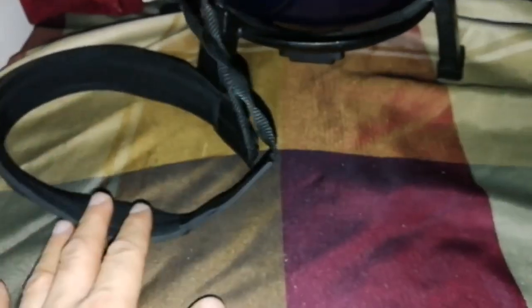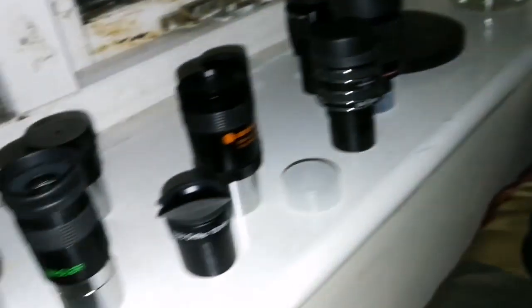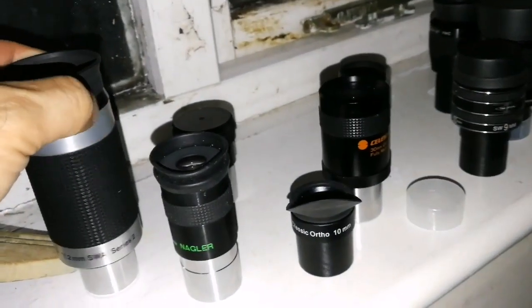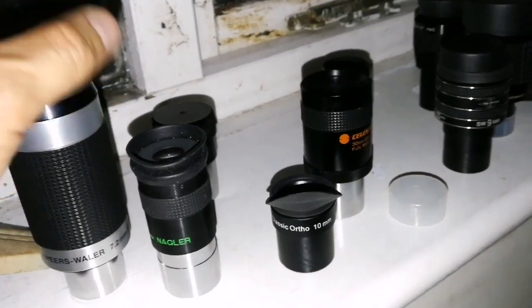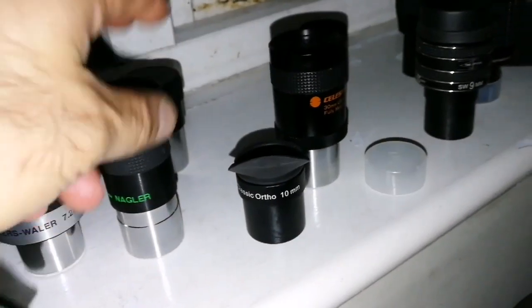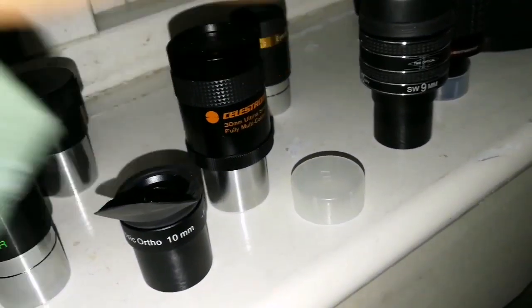I never had such a comfortable observing experience, sitting indoors on a soft surface with a table in front of me, a telescope which is not fighting me, it's at my command, and using different eyepieces. I have here an 82 degree, 7.2 Speer Valor, Nagler 7mm, Baader Orthoscopic 10mm, Celestron 32.